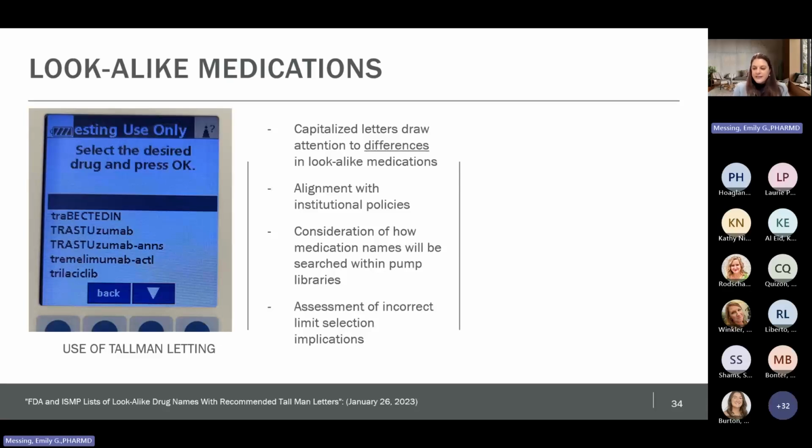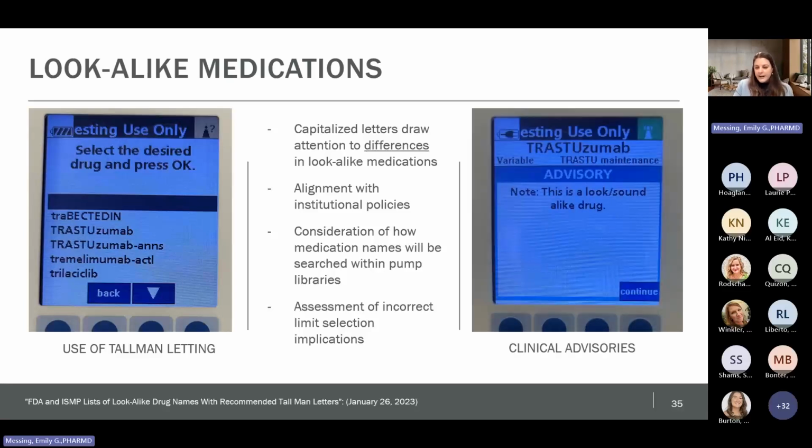But like alert fatigue, you don't want to overwhelm the end users with alerts. You also don't want to overwhelm them with the use of tall man lettering, because the more you do it, the less value it's going to be. And so I would definitely encourage you to consider how these medications will appear on the pump screen and whether you feel like that will be a valuable addition. In addition to the tall man lettering, we will also leverage clinical advisories, which, as you can tell, I told you at the beginning, I love clinical advisories. That is something we use here to note if a drug is a lookalike sound-alike, to serve as an extra reminder for the nurse to check.